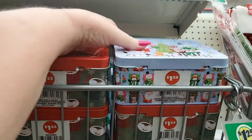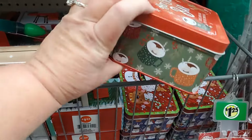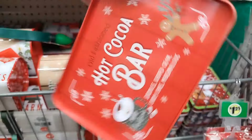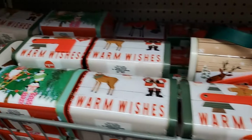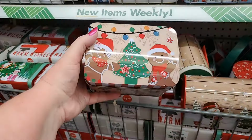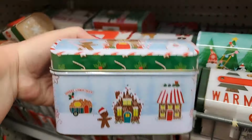This one. Sorts of styles. You also have little mailboxes. This one even has the hot cocoa bar. Even has it on the bottom, on the back. So it's both sides. Isn't it cute? Look at this one. Adorable. All sides. And then the bottom. Really cute. You have the little mailboxes, again, all styles. This one has the gnomes and penguins, cute. Look at this little box with the gingerbread people. Isn't it cute? Adorable. You also have this one, cute. Gingerbread.